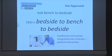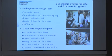Our approach has been not bench to bedside, but rather bedside to bench to bedside. Everything we do starts and goes back in an iterative fashion to where the magic happens, where the clinicians are helping the patients, or in the field where Jipigo's clinicians are helping patients worldwide.